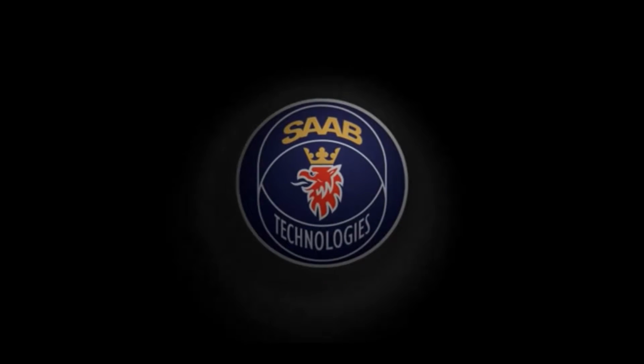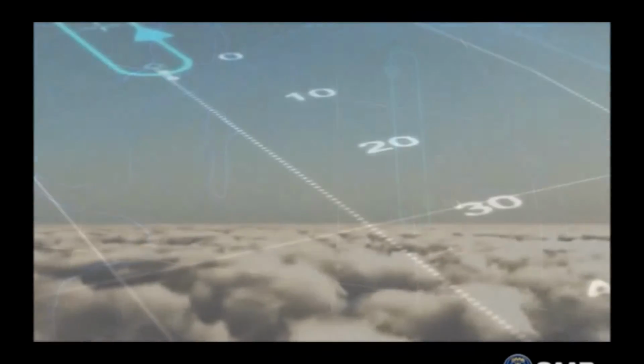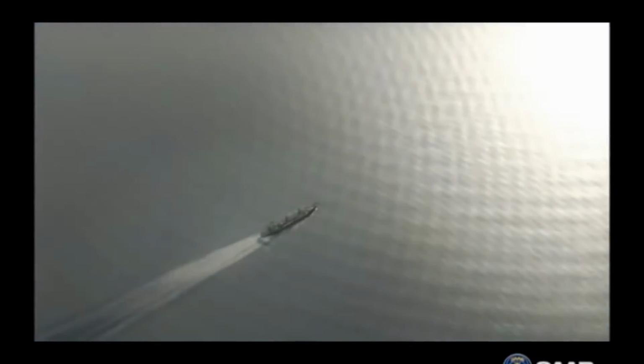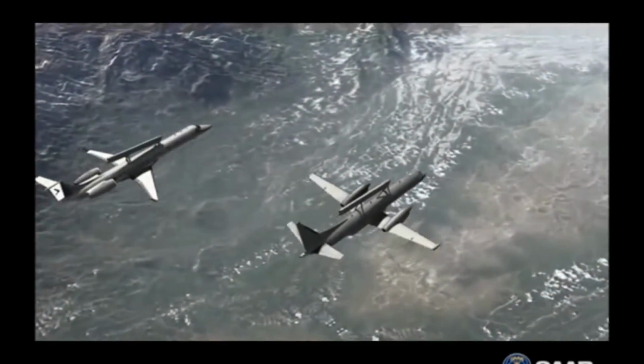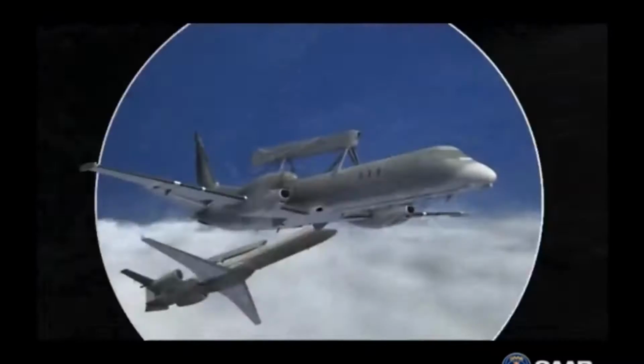Saab delivers advanced solutions for the defense market. Our systems are fully modular, giving the highest freedom of choice. The Saab Erieye surveillance system is the most modern tactical surveillance system in operation today, suitable for both air and sea surveillance. A complete solution for integrating an airborne early warning system with any existing environment, offering great operational flexibility, giving superior situation awareness.